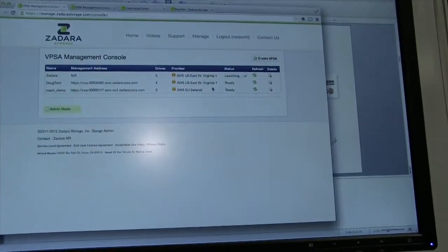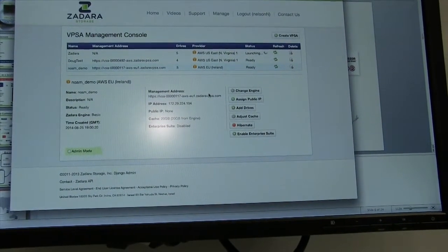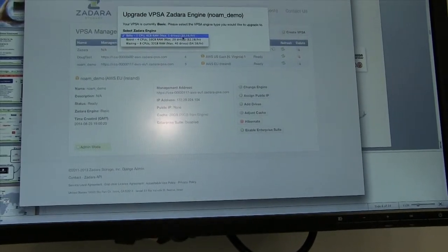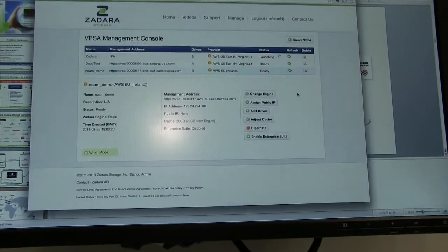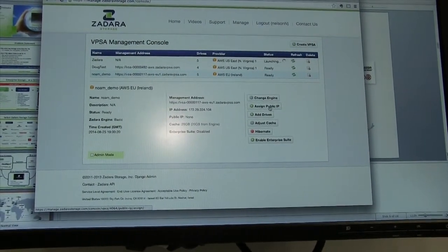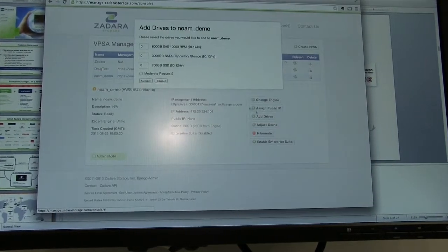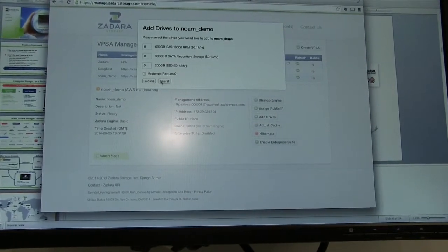While it's launching, I can click on existing VPSAs that I've already created, and you can see how flexible they are. I can change the engine at any time, go to a smaller engine or to larger engines as I wish. I can assign a public IP address if I want to expose this publicly. We only allow iSCSI external connections. I can add drives at any point. So any type of drive, again, in any quantity.